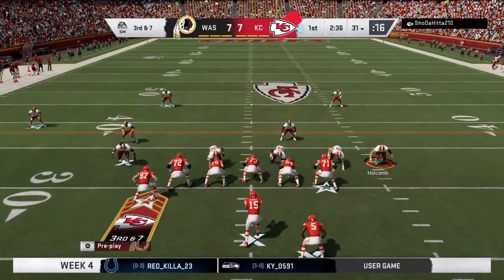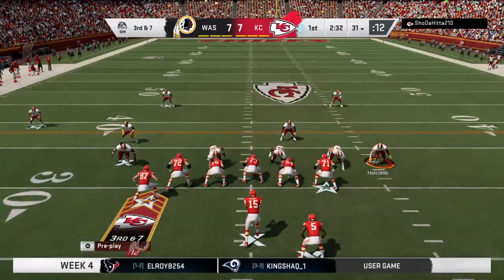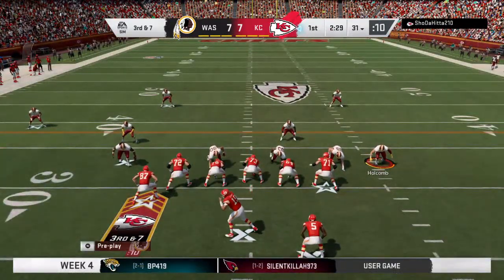Check safety, check safety. 15. Yellow. Check.